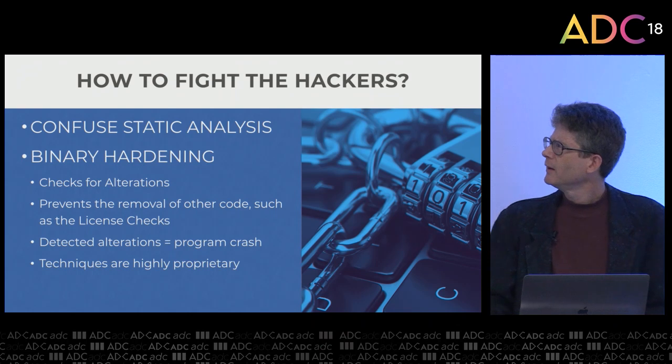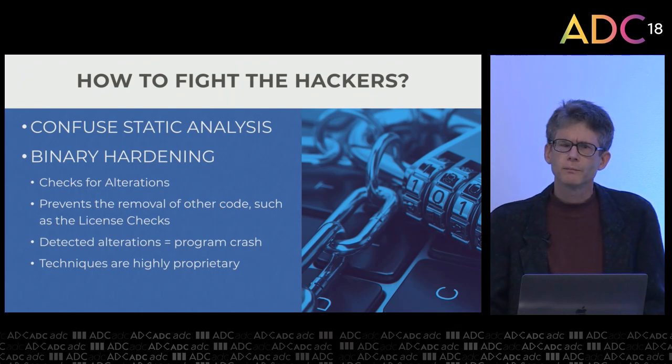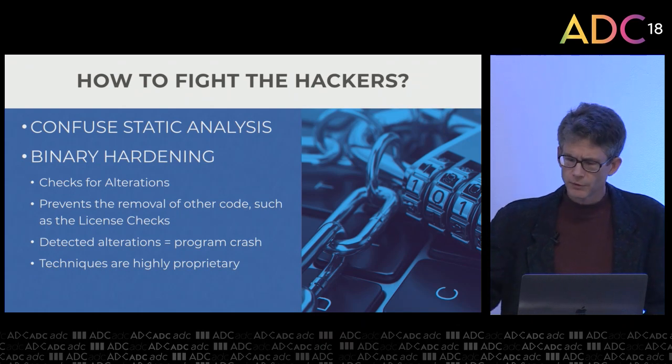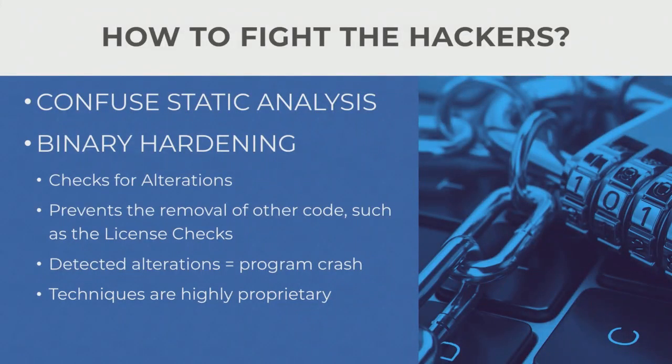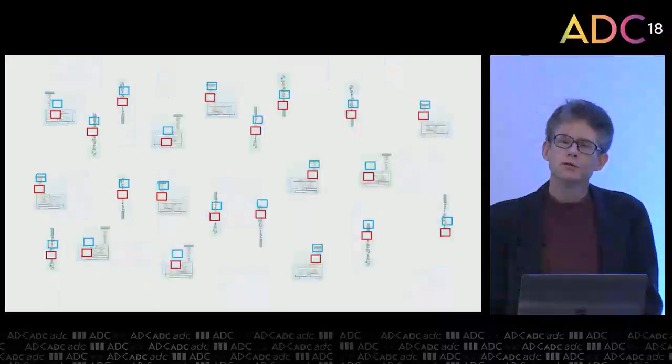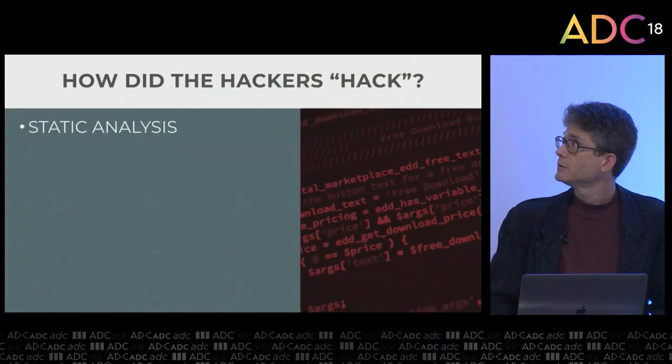So again, I can't go into this in great detail because it's proprietary for the PACE system or for any other system that does a good job of doing this. But the basic idea is that all throughout your code, in addition to things like the license checks, little blue boxes in the code would be constantly checking to make sure that the code has not been altered.